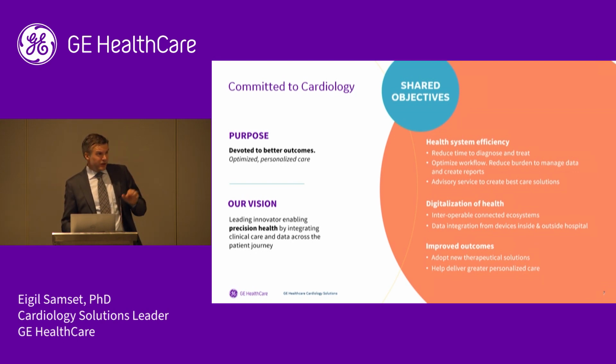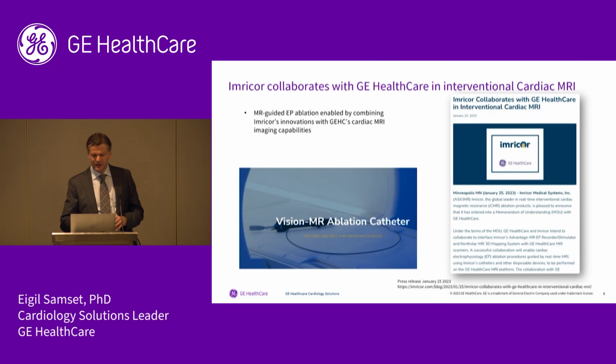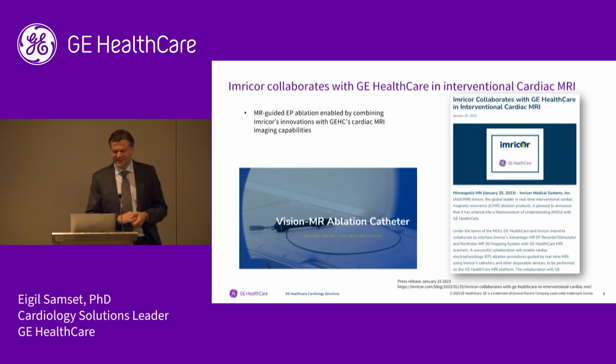And before I give the word over to Martin here, who's going to take us through some of the new innovations from GE in the cardiac MR space, I just wanted to share with you a hot from the press update. I mentioned using MR to not only diagnose, but also to guide therapies. And this is kind of personal to me because almost more than 15 years ago, I did my postdoc at Harvard looking at developing MR-guided EP ablation.